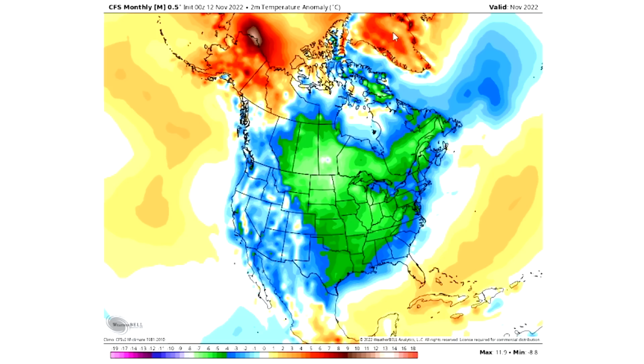Now, for the monthly forecast here, here's November, the rest of November that is. So this is November 12th and forward.